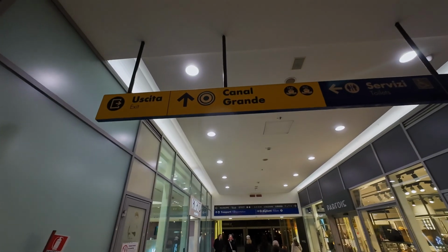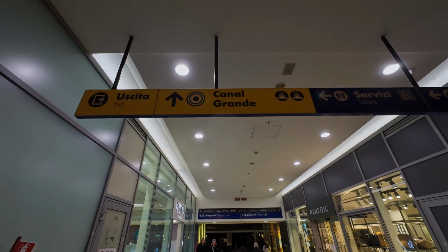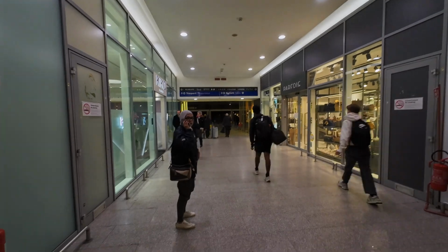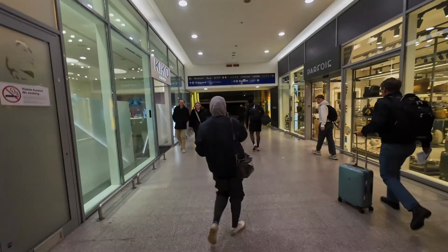For us, it was back out of the station, back onto the Vaporetto for a short trip down the Grand Canal, and then the short walk back to our accommodation.